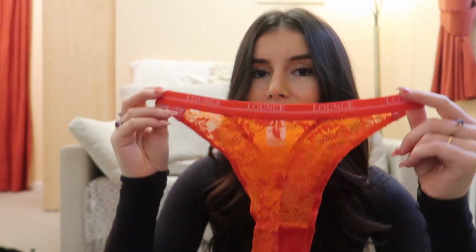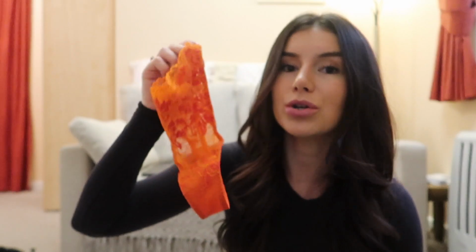This is again one of the more flattering bottoms in my opinion, and I have this set in quite a few colourways now, and I definitely wear these bottoms the most out of all of my sets from Lounge. My underwear drawer is rapidly becoming just Lounge, and I'm not mad about it. I'm not mad about it one bit. Yeah, I wear an extra small in these. I would not size up, I would not size down. I would stay very much true to size with these bottoms.